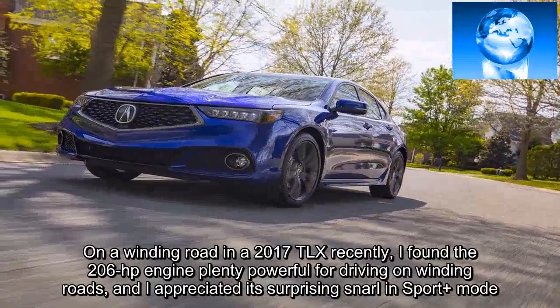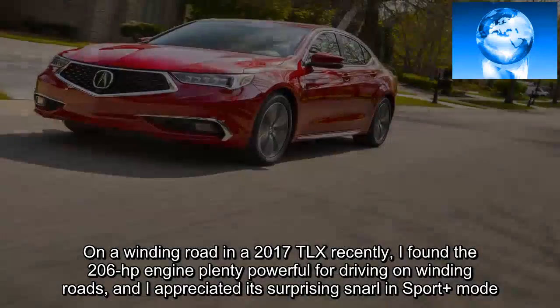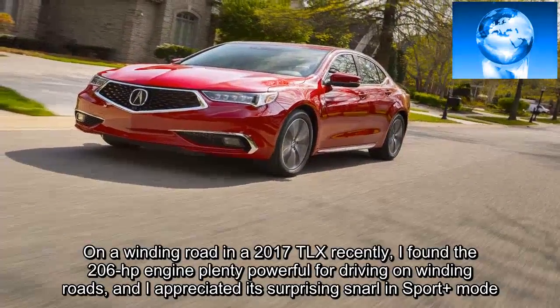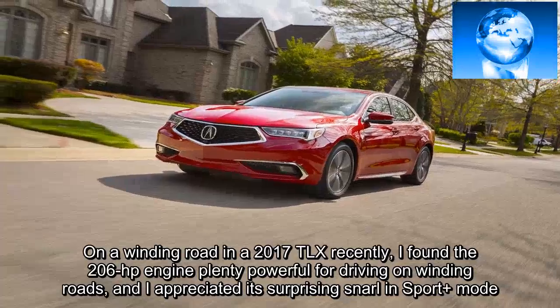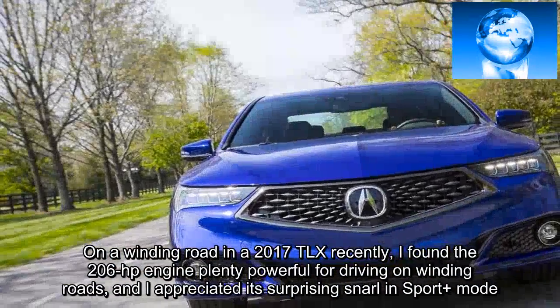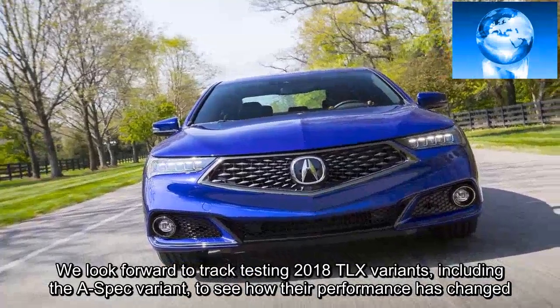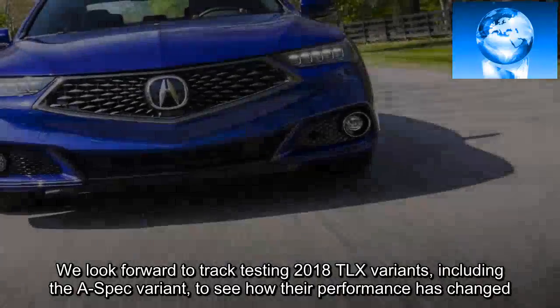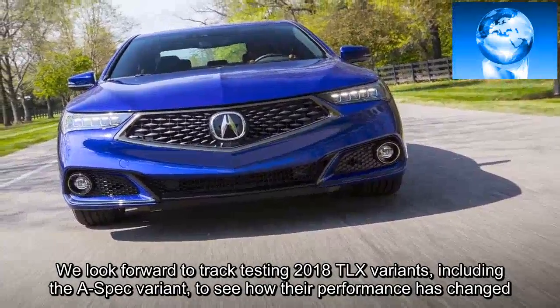On a winding road in a 2017 TLX recently, I found the 206 horsepower engine plenty powerful for driving on winding roads, and I appreciated its surprising snarl in sport mode. We look forward to track testing 2018 TLX variants, including the A-Spec variant, to see how their performance has changed.